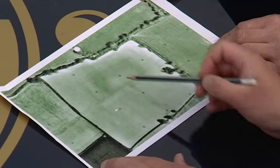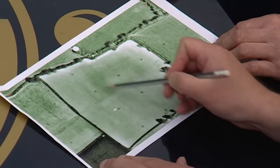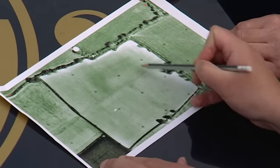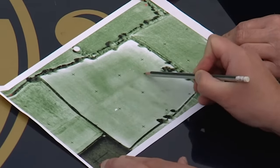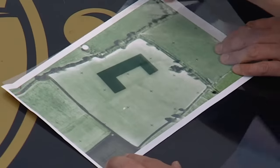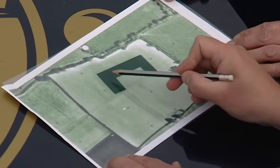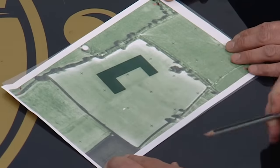This is an aerial photograph taken in the 1970s. And can you see these dark splodges? These are surely the actual remains of the wings of a large building. Wow. I think you can see it better if I lay this on top. You see that? So it looks like you've almost got three ranges around a central courtyard. Does that say villa to you?